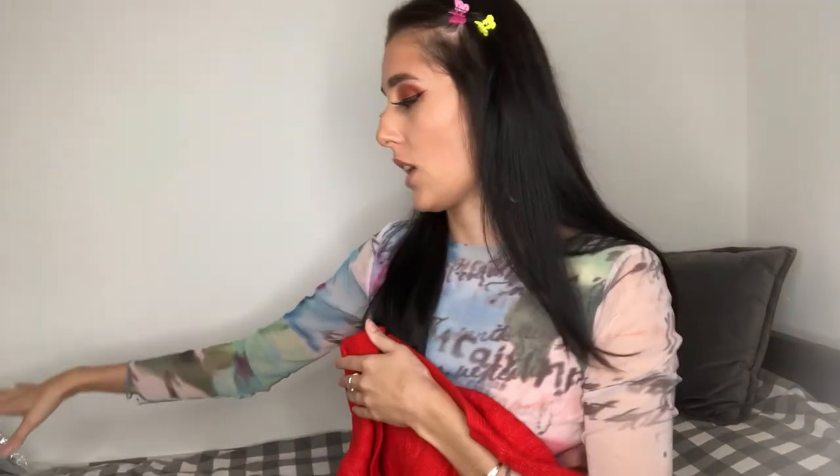Okay, so the next thing I have to show you guys is actually something that I've already shown you, but in a different color, because I put these little jumpers in my basket. I put one in red and I put one in the gray color. So obviously this gray one that I showed you earlier, I actually saw the red one first, and I think I do prefer the red. I don't know, but I was meant to take one of them out.